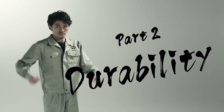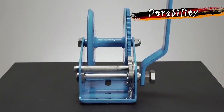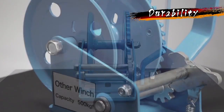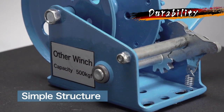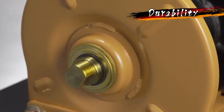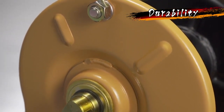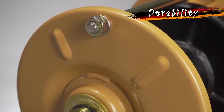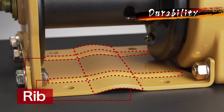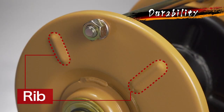Comparison Test Part 2. Durability. In terms of durability and strength, this winch has a simple structure, punched from steel plate and only embodied with a drum. The Maxpull winch's main body is strengthened through careful selection of materials and advanced design technology. In particular, for the portion subject to intensive loading, a rib is attached to the other part of the main body through precision press processing, as well as a stay bolt.